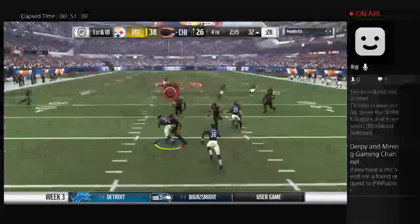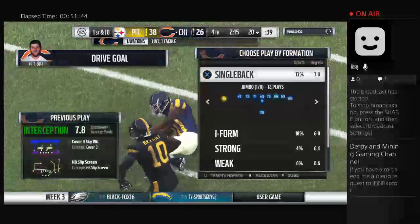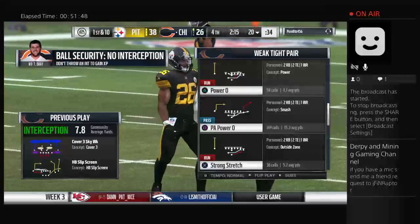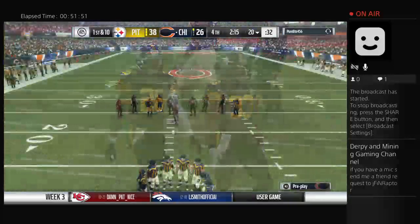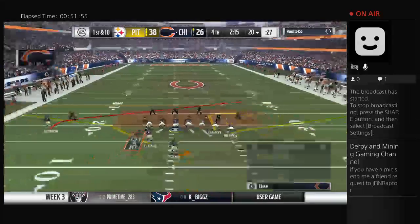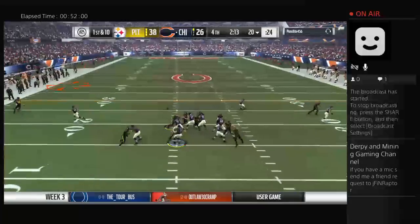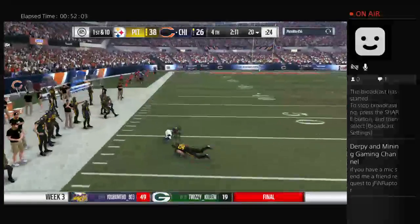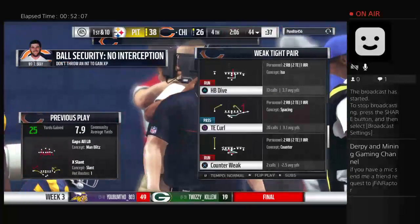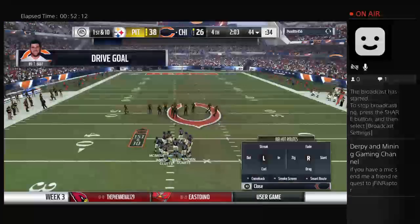And intercepted. Maybe the turning point they need. A great read, and it's picked off. And a big turnover there as his guys will get the football back. And now Chicago getting ready to go as they take the field. Trying to shake off the interception from the last drive. He'll look to throw. Looking left side, and it's complete. They get 25 yards out of that one. And that leads to a Chicago first down.